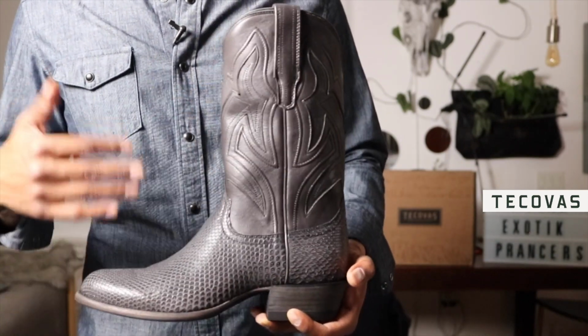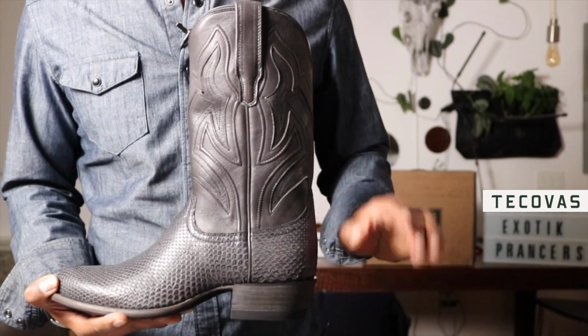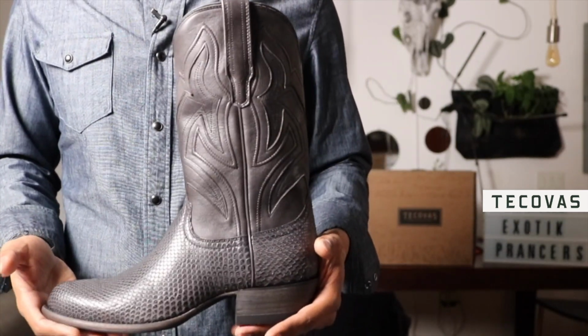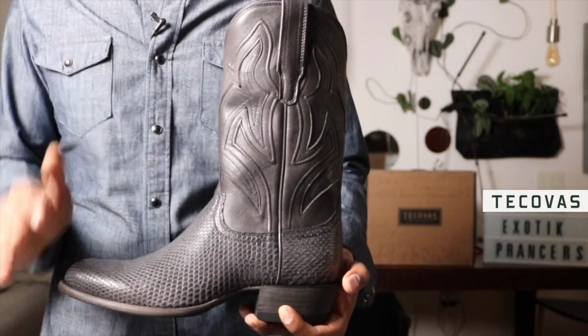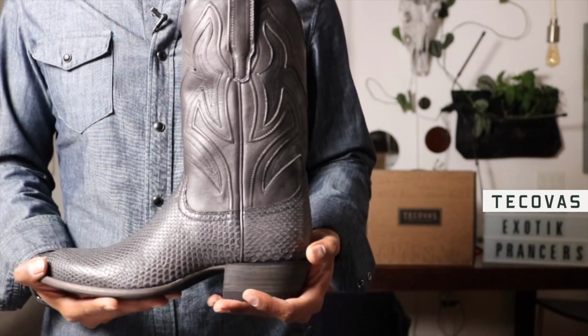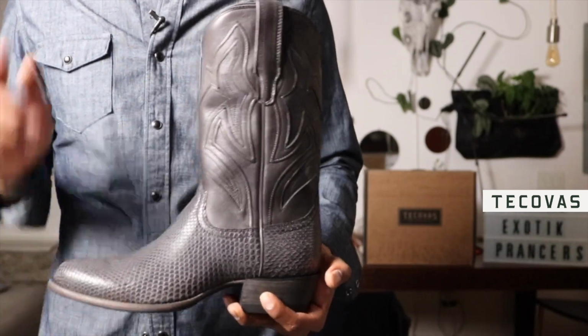So I got on the phone with Tecova. They sent me the 9D. I waited until the 9D arrived just to make sure, and I put the 9D on, and I was like, yeah, this is perfect. This is exactly the right size. And I returned the 8.5 EE back to the store, or back to the factory.